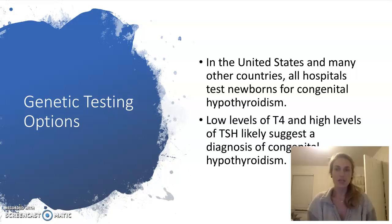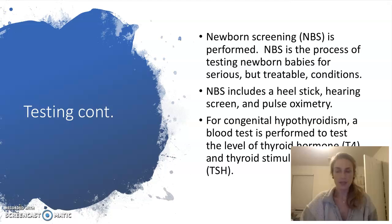So, the genetic testing options. In the United States and many other countries, all hospitals test newborns for congenital hypothyroidism. The indicators are low levels of T4 and high levels of TSH, which likely suggest a diagnosis of congenital hypothyroidism. The way that you test for this is newborn screening, which is performed on all newborns, and it's the process of testing babies for serious but treatable conditions. It includes a variety of different testing methods. One is a heel stick. They'll also do a hearing screen and a pulse oximetry. The testing for congenital hypothyroidism is the heel stick, or a blood test, and it's performed to test the level of thyroid hormone, which is T4, and the thyroid stimulating hormone, which is TSH.